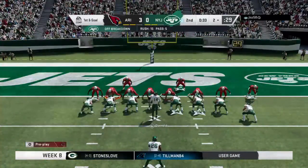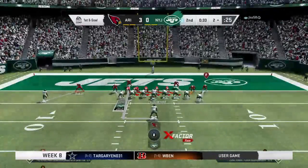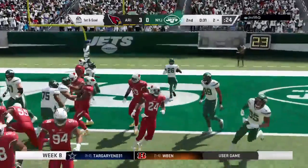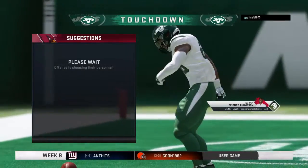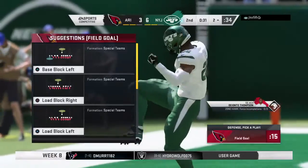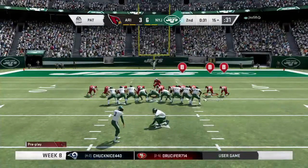So it's first and goal and a great opportunity to get that lead back before the break. They'll try and run it in with Bell, fighting his way in for a Jets touchdown. Le'Veon Bell, his 5th touchdown now on the year. And the Jets have taken the lead.